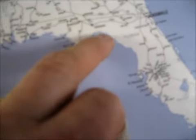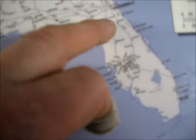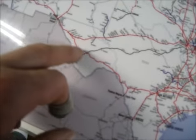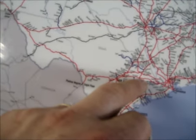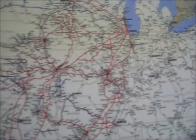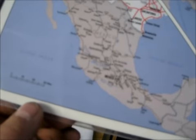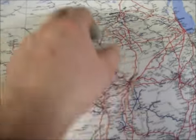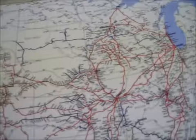Like here's Florida. I got CSX, FEC. Texas, I've got TXPF, and the red right here is Union Pacific. Got all kinds of railroad companies, even Mexico City, even Canada. The CP, CN, which CN and CP comes down into North Dakota, South Dakota, all that.